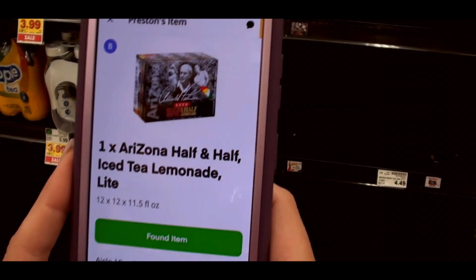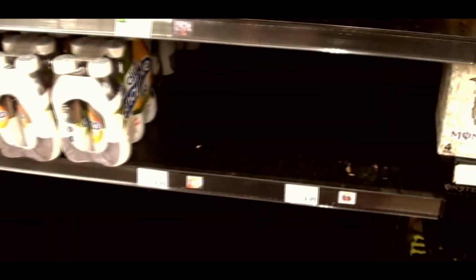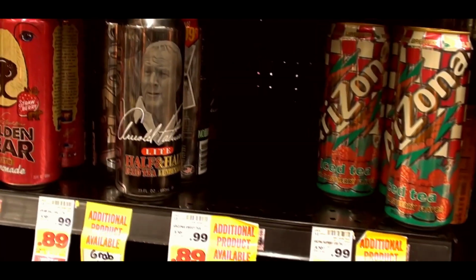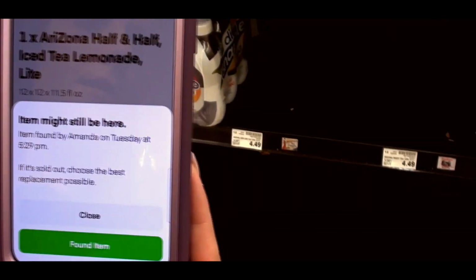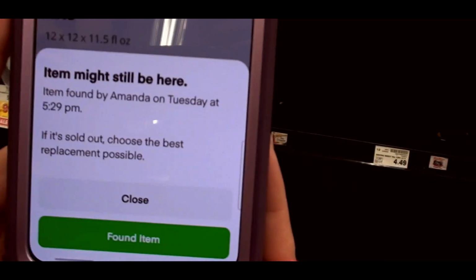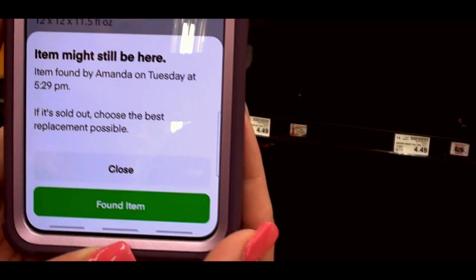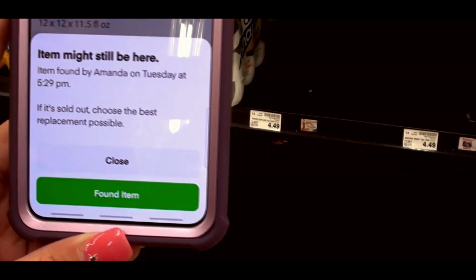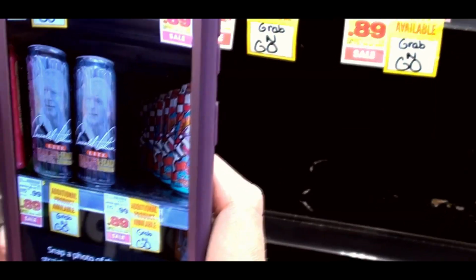All right, so we have another example. They want the 12 pack or whatever this is, and it is out of stock. So we're gonna try to sell them on some singles. So we're gonna do that same process. Can't find, take that picture. Oh, so sometimes it comes up and says, hey, just so you know, this item was found earlier on Tuesday. So that tells you two things. One, there might be a second location, or it might actually be in stock. So we're gonna go ahead and take that photo and then put that in there. Yep, just like that. Send that.